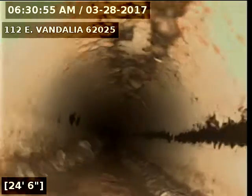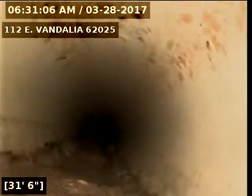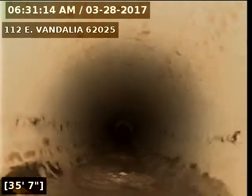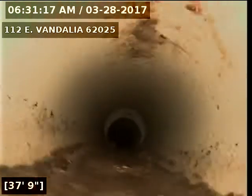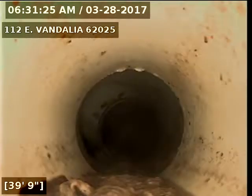See the grease here in the walls. This is just a clean out that's further down the line. Right here, the line appears to be cleaner. This is downstream of where the restrooms tie in at. Tends to keep things flushed out a little bit better.